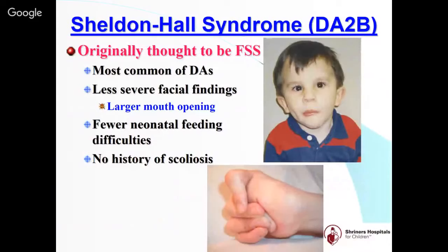And then there's Sheldon-Hall syndrome, which for a long time was thought to be the same thing as Freeman-Sheldon syndrome. And so they started realizing that a lot of kids with Sheldon-Hall just looked different. They weren't quite as involved. They didn't have as much scoliosis, for example, or as much of the facial findings. And they then realized it was a different condition.